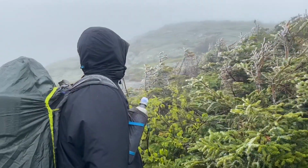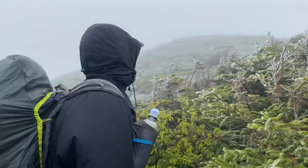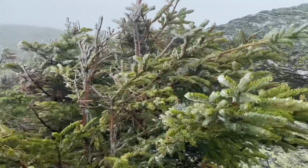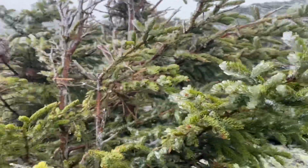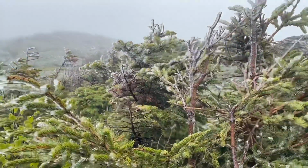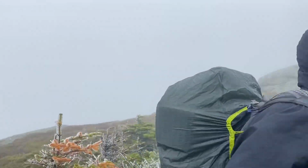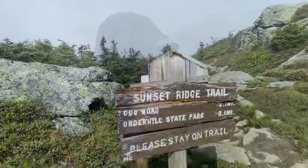Okay, so it's very cold. I looked at the temperature, it's supposed to be 32, but the wind chill is at least 25. Look at this. Yeah. Let's go hike the Long Trail. In June. Yeah, it's June 13th today. Don't worry, the bugs might do that.